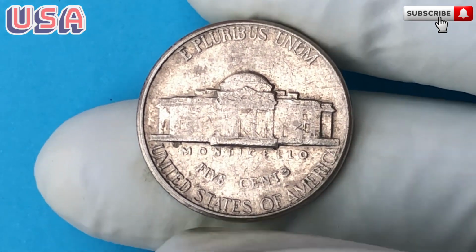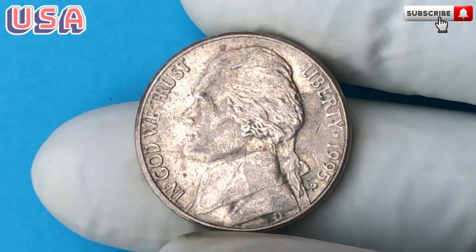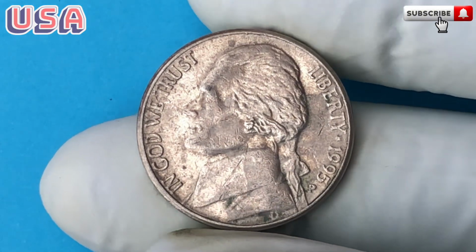So, now that we know about the rarity, the condition, and the potential for error coins, let's talk numbers.